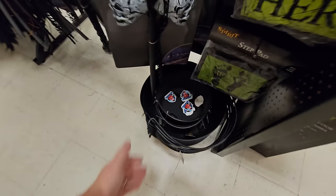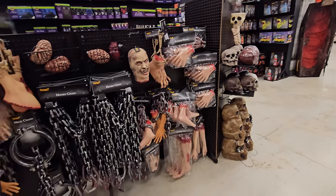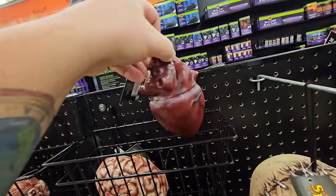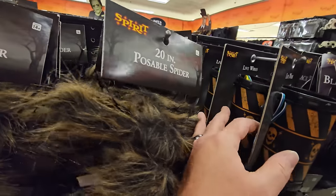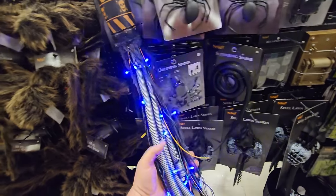Stickers for this cauldron. What the heck? Three cauldrons in one store? I don't see the hook hedgehog or the hook eye guy, but they do have the ham hocks and the brain. And the heart, and the chains of death. They have the live wires too. Let's see, they have three of these. I really need to get some more of these guys. I just really miss how they electrify my face.